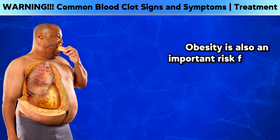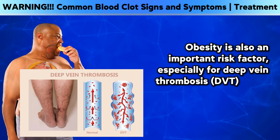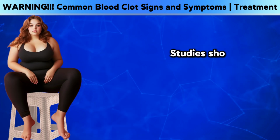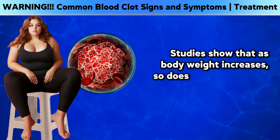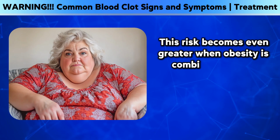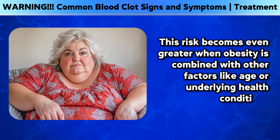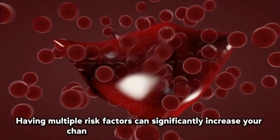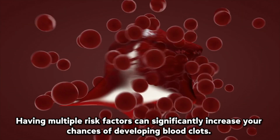Obesity is also an important risk factor, especially for deep vein thrombosis, DVT, in the legs. Studies show that as body weight increases, so does the risk of blood clots. This risk becomes even greater when obesity is combined with other factors like age or underlying health conditions. Having multiple risk factors can significantly increase your chances of developing blood clots.